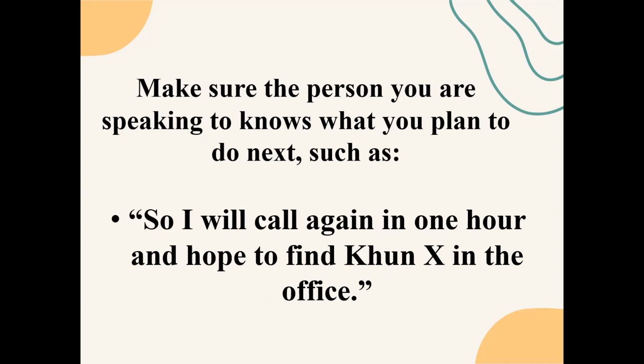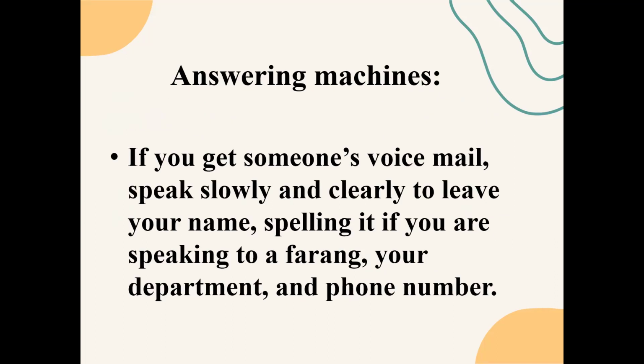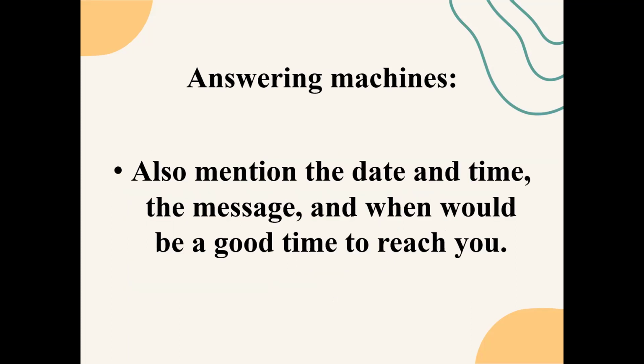And then you want to tell the person you call what you plan to do next. So, I will call again in 1 hour, and I hope to find an expert in the office. I will call again. Tell them what you're going to do so they know. If you get a voicemail and you have to leave a message, speak slowly and clearly: department, phone number, date and time, although machines usually record that, but just to be sure. Hello, it's Monday at 3 p.m. and I am... please call me back at 2 o'clock tomorrow.